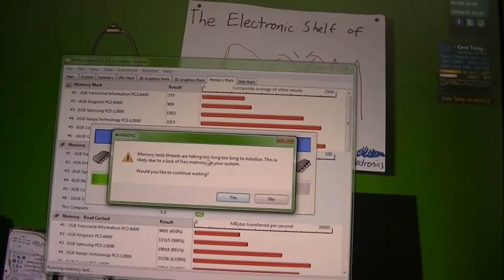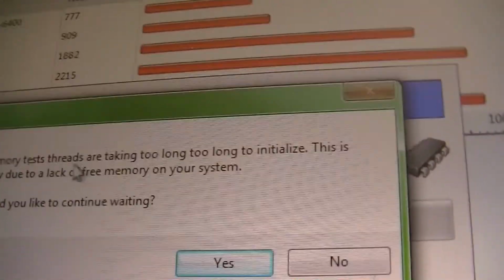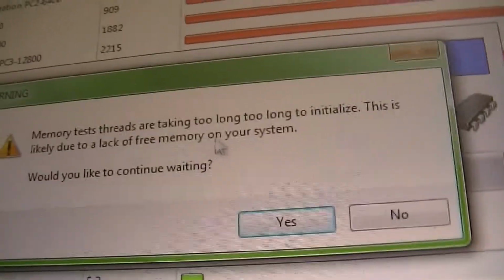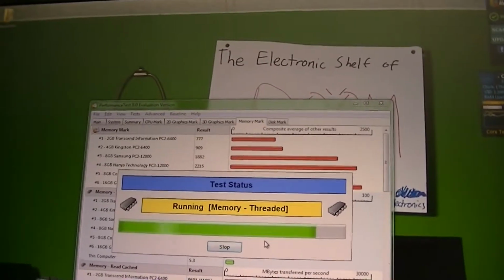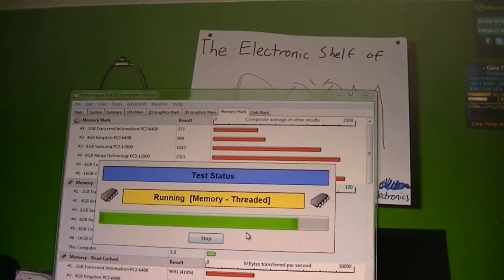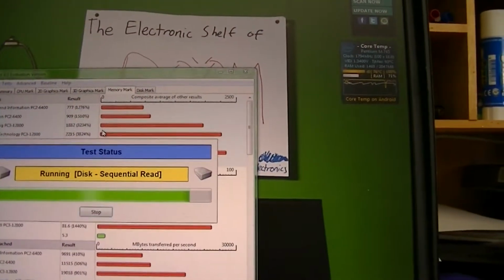Memory test threads are taking too long. Check out this awesome typo here: memory thread test threads are taking too long to initialize. This is likely due to a lack of free memory on your system. Would you like to continue waiting? Sure, why not? It might be because it's only original DDR, so it's not able to do that. But we will see how much RAM is even available, if any. That locked up the Aero graphics. That's funny. Oh, so it actually worked, apparently. That's cool.